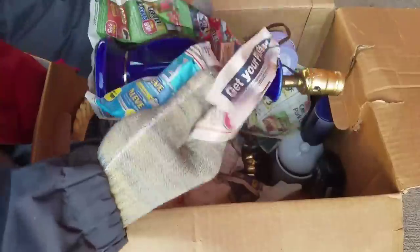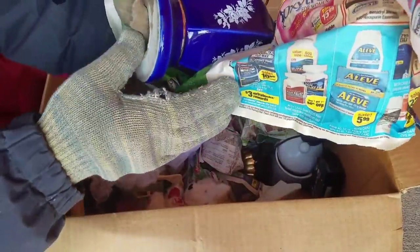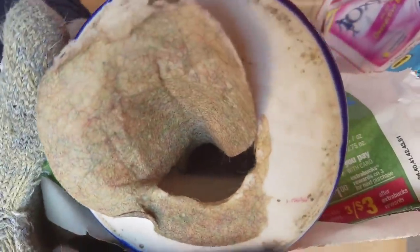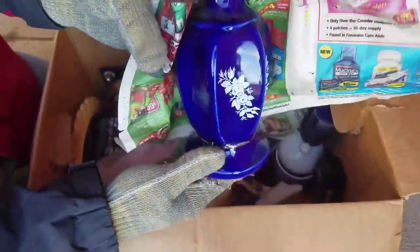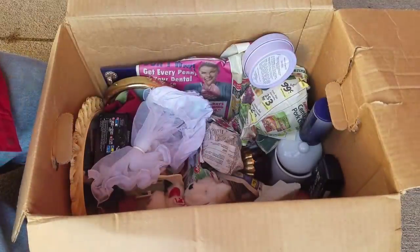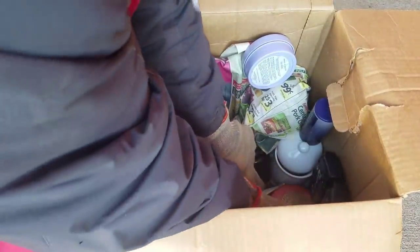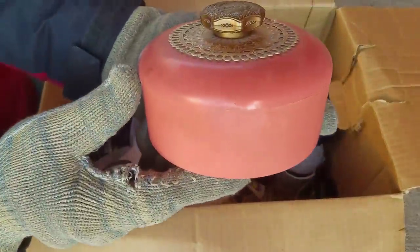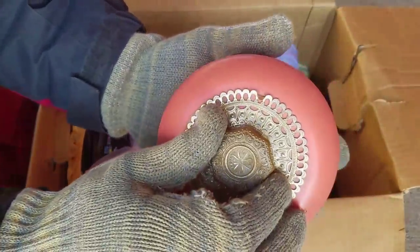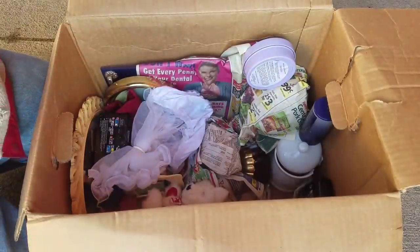Let's see what we have here. Look at this. It's a beautiful vase, lamp. There's marking down there. I see 8-7. Looks cool, whatever it is. Look at this. This looks like an old powder. I don't even know what you call it. Yeah, it's definitely the powder. So that's the old powder for the ladies.